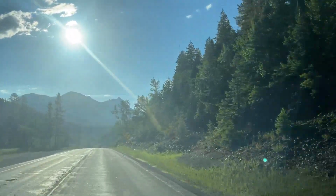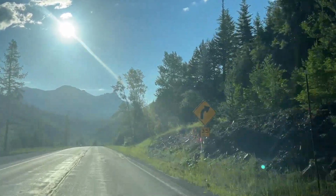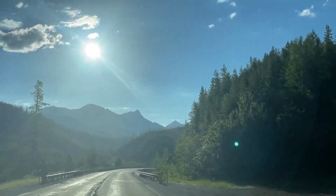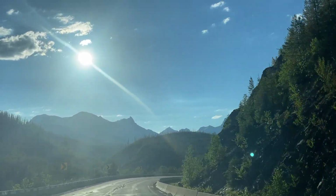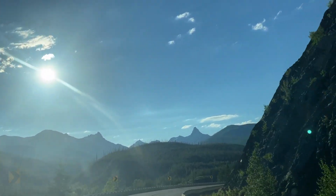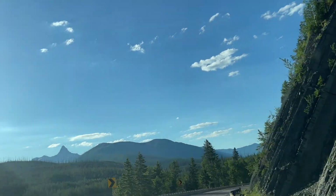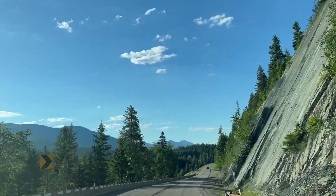Most of the way on your left, you follow the Middle Fork of the Flathead River. And then as we come around the corner here, this is one of my favorite spots on this whole drive. That mountain right there that looks like the Matterhorn is actually Mount St. Nicholas, so that's one you'll never forget.